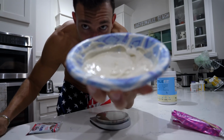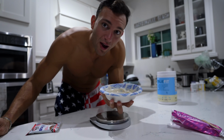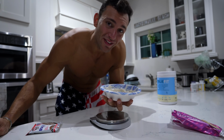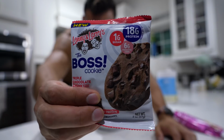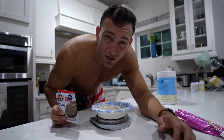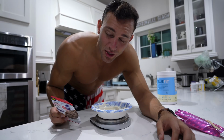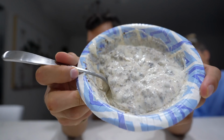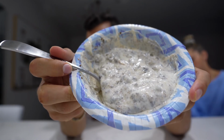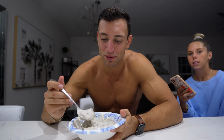All right, and just like that, in the exact same consistency and a very nice flavor, I just made high protein yogurt even higher. Last step, I'm gonna crumble one of these Lenny and Larry's Boss cookies over it. The flavor of this is not really that good, but it is 18 grams of protein for 220 calories, which is pretty good. All right, stirred up, and now we have a nice little cookies and cream yogurt dessert that has an insane amount of protein.